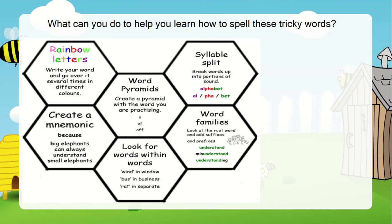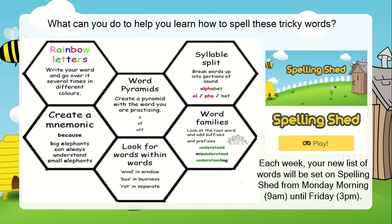So just a reminder that there's a range of strategies that you can use to help you learn how to spell these tricky words, and you can see these here on the screen. My personal favourite is the word pyramids, but you can have a go at using any of these strategies. As well as using these strategies, you can also find your spellings each week set on Spelling Shed from Monday morning from 9 a.m. until Friday 3 p.m. So you can also get practicing on there as well.